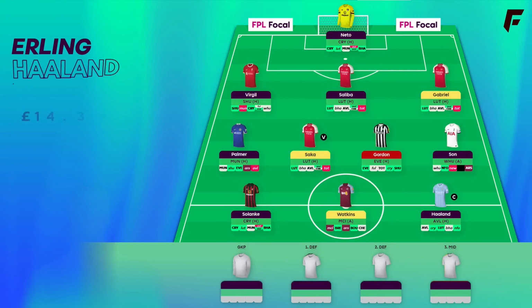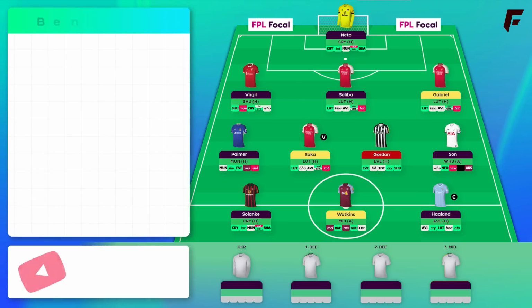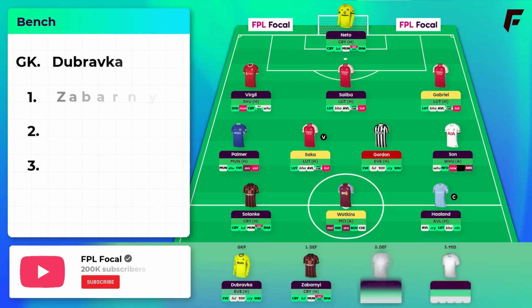Haaland's got the armband here, but with Salah coming in, he'll take it from him, and Haaland gets the vice-captaincy. He had a pretty quiet game against a well-organised Arsenal defence. City registered 0.95 expected goals, which was 6th lowest of the game week, and Arsenal registered 0.68, which was 4th lowest. So onto the bench, which is Dubravka, Zabarnyi, Porro and Hwang.